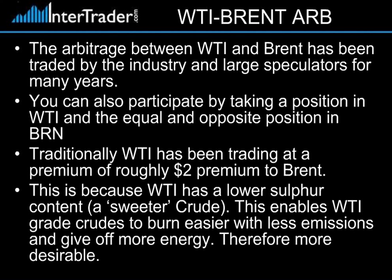WTI has a lot of storage in Cushing. It's pipelines, new pipelines coming in from Canada. There's lots of oil around there. There's not much demand for it. As I've mentioned earlier, Brent is a global crude. It's the benchmark for the rest of the world. So all the troubles we're seeing in the Middle East will all be reflected in the Brent contract. That's just taking that higher.